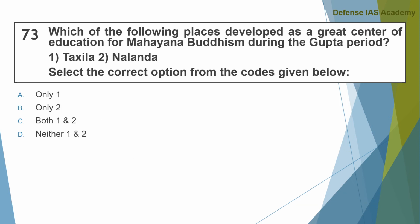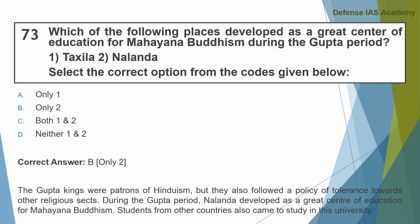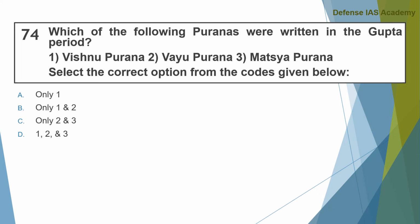Question 73. Which of the following places developed as a great center of education of Mahayana Buddhism during the Gupta period? 1 is Taxila, 2 is Nalanda. Select the correct option from the codes given below. The answer is option B, only 2. The Gupta kings were the patrons of Hinduism, but they also followed a policy of tolerance towards other religious sects. During the Gupta period, Nalanda developed as a great center of education for Mahayana Buddhism. Students from other countries also came to study in this university.